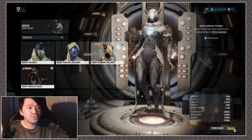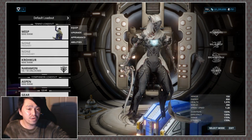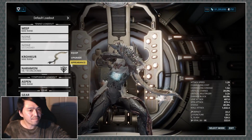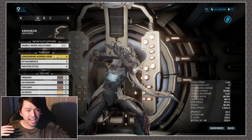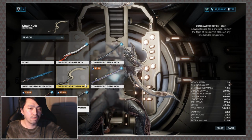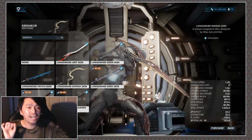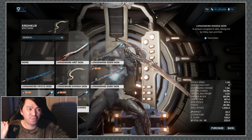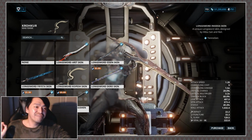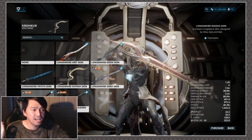Now, there is one more thing that I wanted to go ahead and make mention of, because I definitely would have picked this one up as well. It's actually a weapon skin, and this one is by, oh my god, it's by Hitsu-san and Relly. I was trying to say Relly, I'm probably saying it wrong, Rail? But as you can see right here, it is the Longsword Insidious skin.